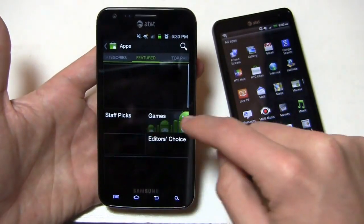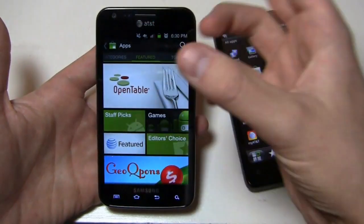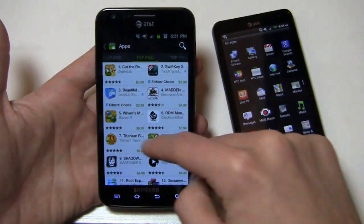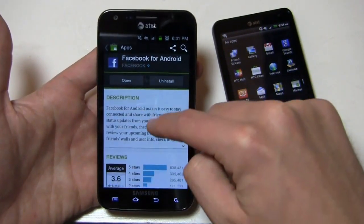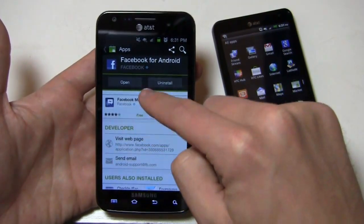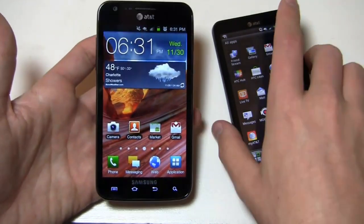And you can see it's organized in kind of a Metro UI type thing with some rectangles and some squares intended to draw your eye because of the different shapes and sizes. But you can see over here, top paid, top free. And then when I come in here, you can see the screenshots, editor's choice, description, reviews with a nice easy to read 3.6 right there as an average, more from the developer, and then what else people downloaded as well. So it's a nice, clean, good look.